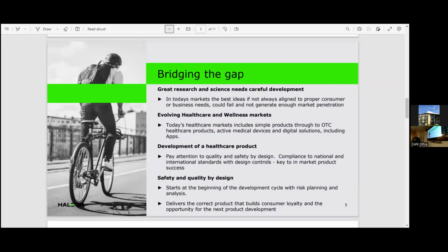You need to pay attention to quality and safety by design. These are words that are really used within the research side of things, and they're rarely talked about in industry, but they're important aspects, because if you follow the correct standards and use the correct approaches, that leads you to a point where you can get to key product market success.